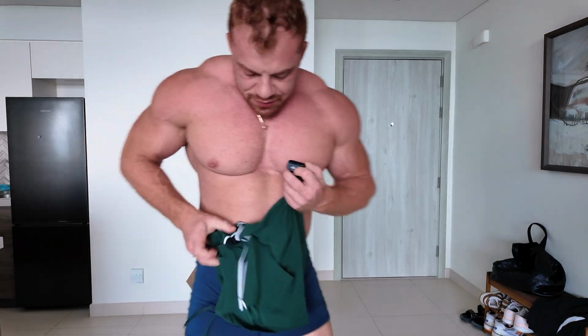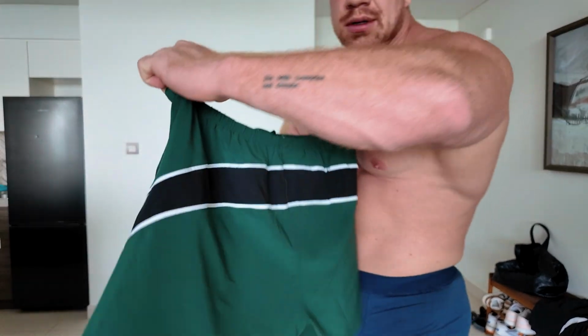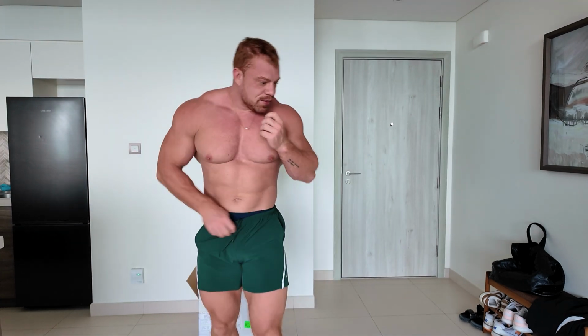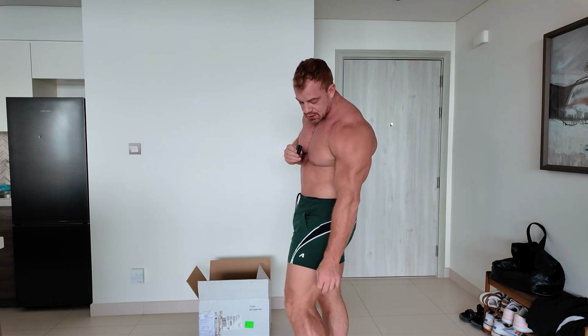Next up, we have these dynamic paneled shorts, which from the front look super nice. From the back, they've kind of got the panel across the backside. These fit very much like the Swift shorts. If you guys have ever used the Swift shorts, super four-way stretch material. I think these are more like a 5 or 6 inch, so they come up a little bit higher on the leg, but they fit super nice around the crotch.